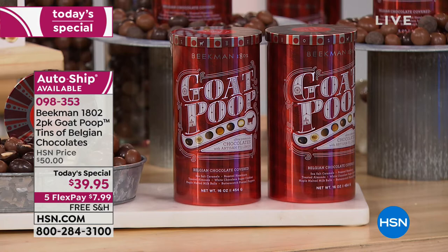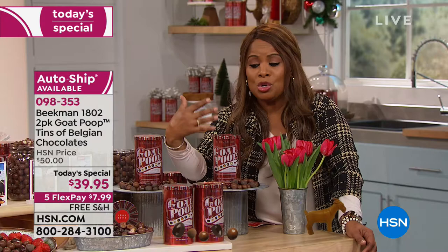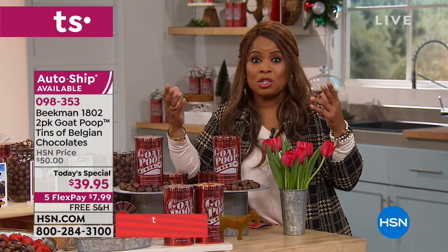So we're gonna tell you more about the Beekman 1802. And this is really part of their story: they do artisan foods like jams and jellies and goat cheeses. Belgian chocolates is just one of their specialties. This is our only today's special in the goat poop for the year. So we thought ahead for the holidays.